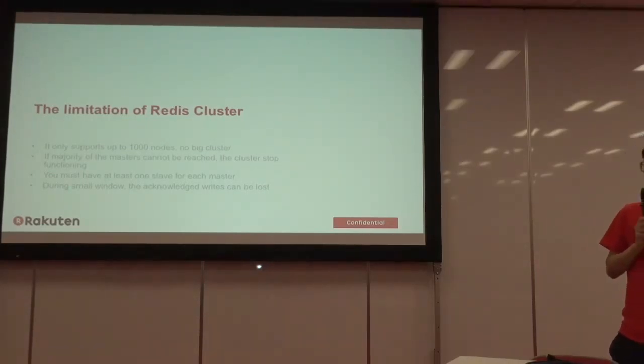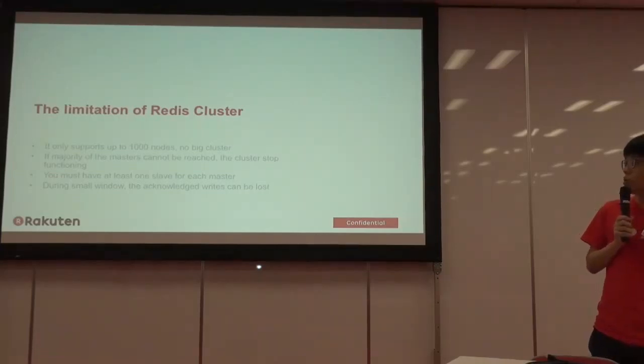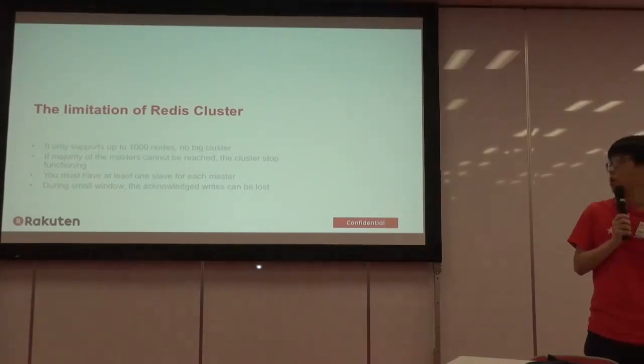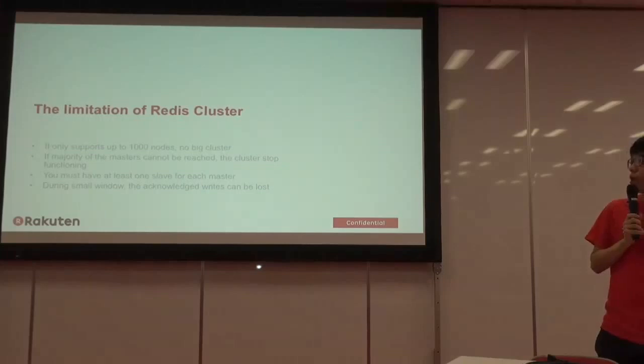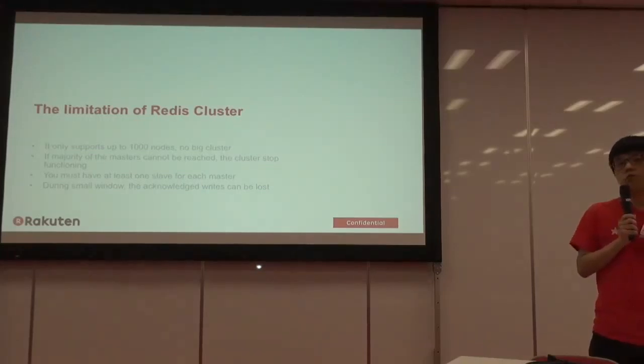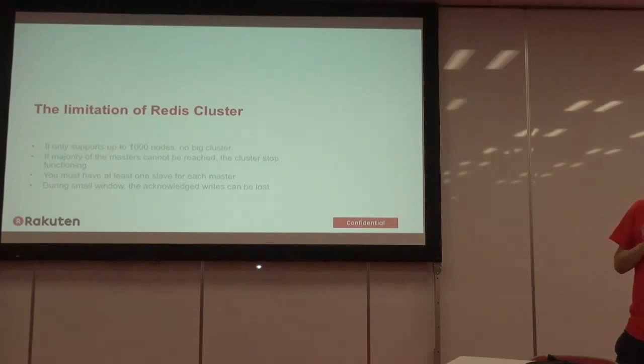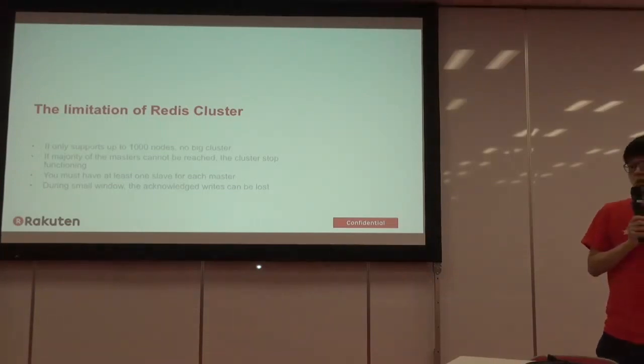And also you must have one slave for each master. This is a typo. You have at least one slave for each master, but the number of slaves can be more; it's normally not a good idea to have 4 slaves for a master. The reason you need slaves is that you want the slave to cover for the master if the master goes down. And if the master goes down, you will lose some slots on that master.